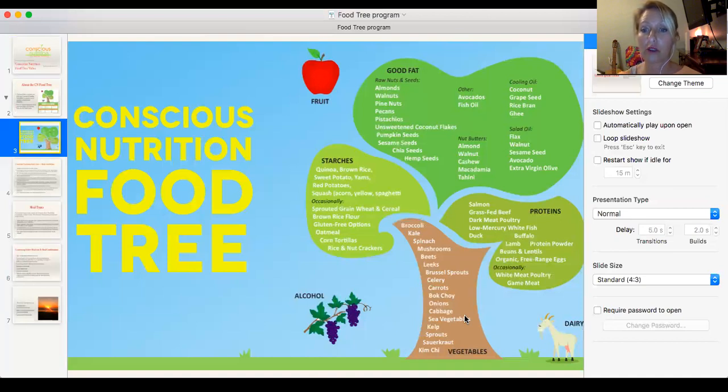And then look at the little goat dairy down at the bottom. I did do goat just because of raw goat cheese. There are some medicinal properties with probiotics in some dairy products too. So dairy goes best with the protein side of the tree, okay? And then alcohol, I have over there. I could have put it a couple different places, but it looked cute there. If you are going to drink alcohol, be careful of your starches and fruits that day. So I put them on the same side so we can find balance here.